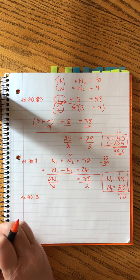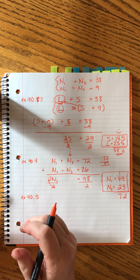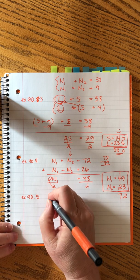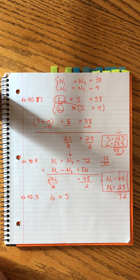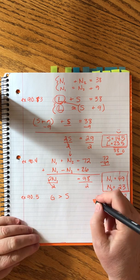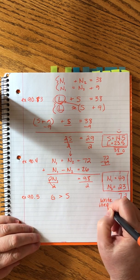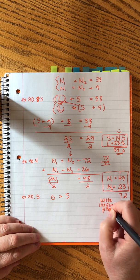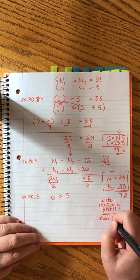90.5. The greater of two numbers is 16 greater than the smaller. Okay, I'm going to use G and S for this because that seems easier to me. The greater number is greater than the smaller number. All right, I can write an inequality, right? We always write the inequality first. I've been saying that, but I want to write it down. Then we balance it.